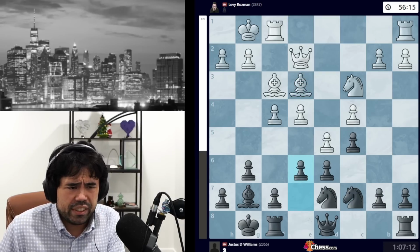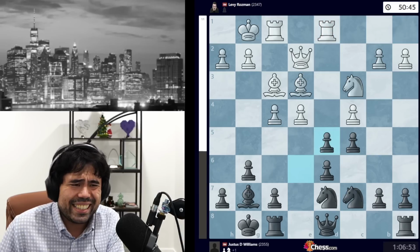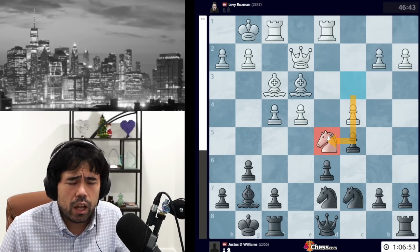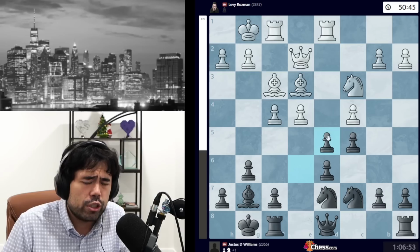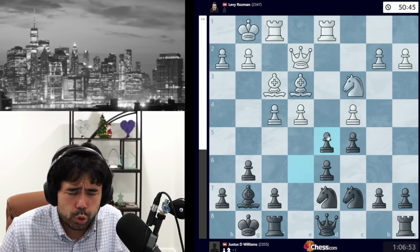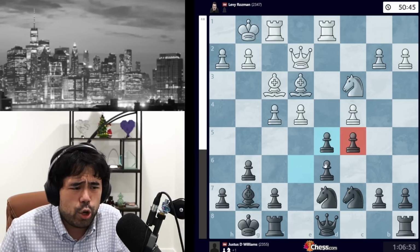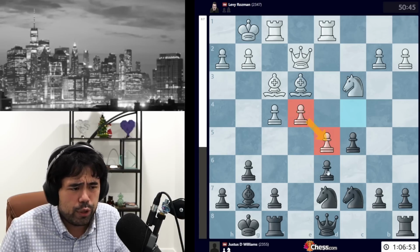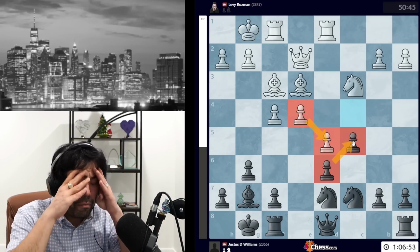So here we got the move e6. Levy plays rook a d1. We get takes. And now Levy correctly plays this move, knight takes pawn. Now, I really love Levy's confidence here going for this because I think it would be very easy to sort of tunnel and think, you know what, it's a Ben-Oni structure. Almost always in the Ben-Oni, you want to create the structure with e4 and d5 versus d6 and c5.